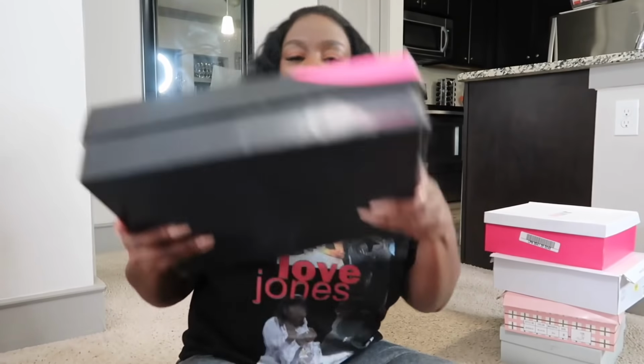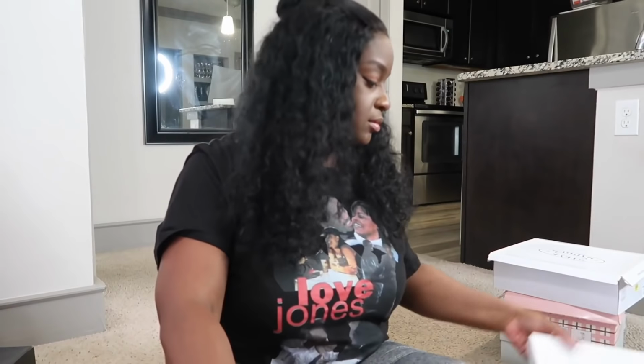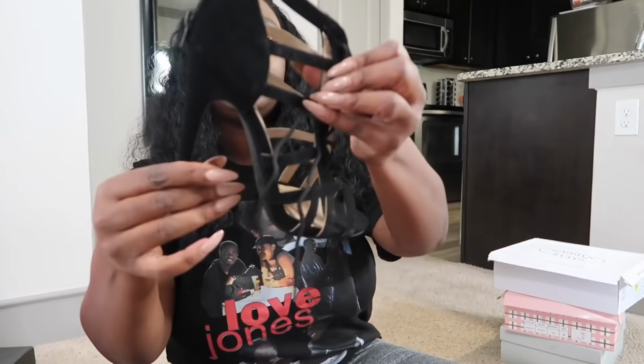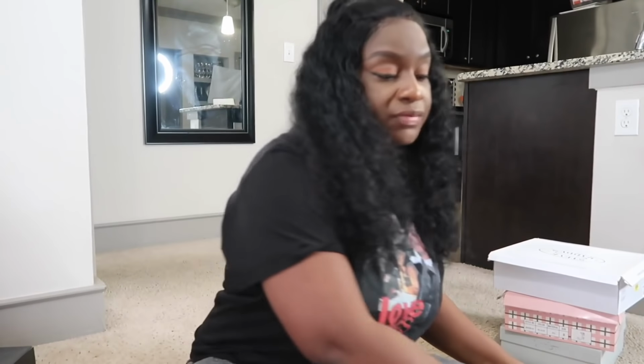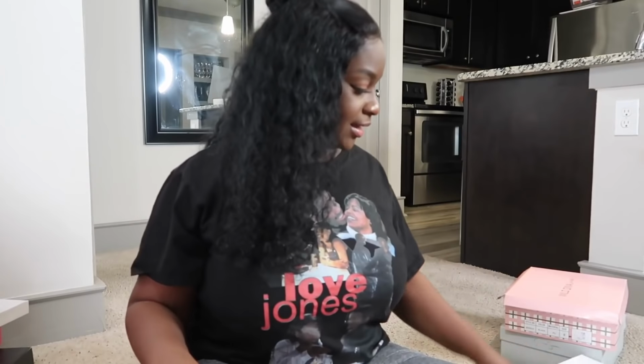These are Michael Antonio. What else? Oh, these are some more little black strappy heels. They look like the ones that went up my leg, but they're just like the regular heel. I got these from Charlotte Russe. So we'll send those off too. I won't be wearing those. Oh, okay, next.